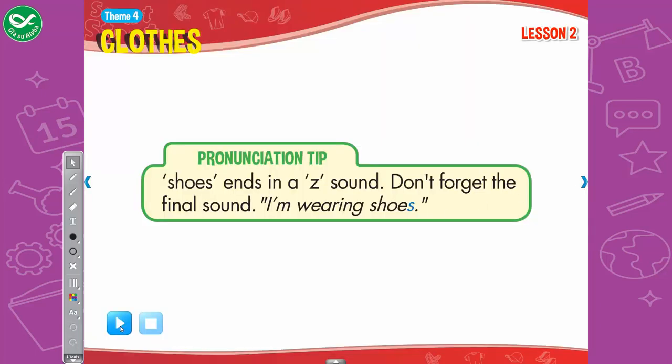Pronunciation tip. Listen. I'm wearing shoes. Now listen again and say, I am wearing shoes. I'm wearing shoes.